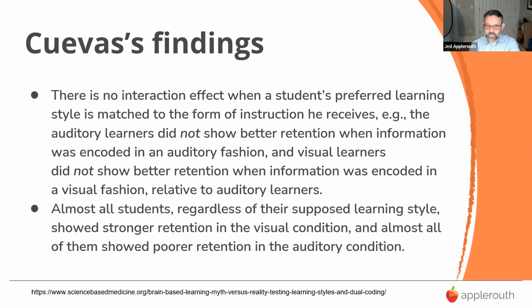There's not better retention, there's not better performance if I match an auditory learner with an auditory style of teacher, or a visual learner, and back and forth. However, when people are given information in a visual format and framework, almost all of them show better retention in the visual condition than in the purely "I heard it" condition.